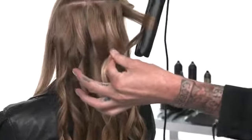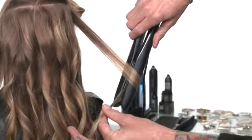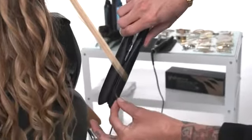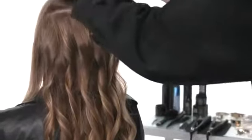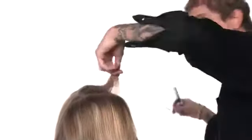Again, rotating one full turn, pulling down anywhere between 0 to 45 degrees. Gorgeous, right? Now I'm gonna drop down another section here and really, I like to work from bottom to top. It just makes sense. And I like to start in the back and then work towards the face.